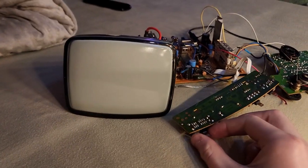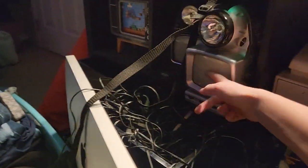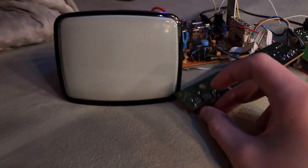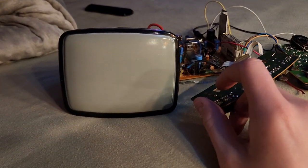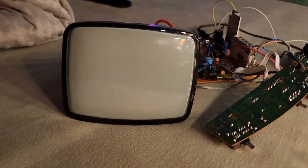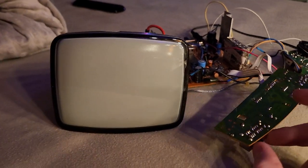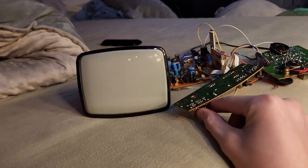Here's what remains of a TV. It's just the guts of one, a TV that was really cheap from Goodwill. Oh yeah, the last one, this Bass Pro Shop one, which I also have the box for, was just from Goodwill, like $6. I know, it was more like 10, I think. Anyways, I don't know if that's right. I think that's radio. I cut out the speaker on this one for some reason.